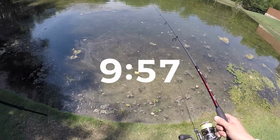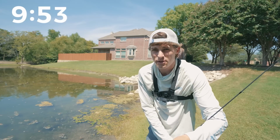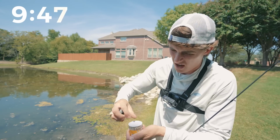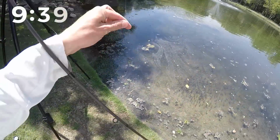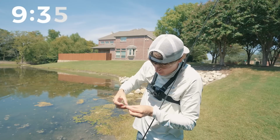Uh-oh, they are not eating the bare hook. All right, bare hook is a no-go. We're gonna need the crappie niblets. I was fully expecting to just catch them on the bare hook, but that's okay. Oh no, there's a foil here. There we go, all right. We're gonna leave this thing open. Hopefully not lose all these things. I'm already losing precious time. It is already 9.5 minutes.